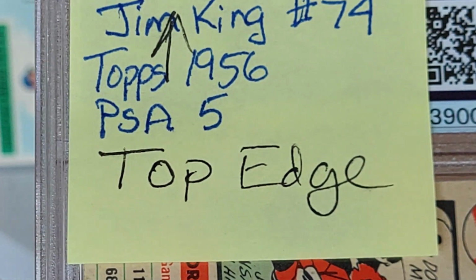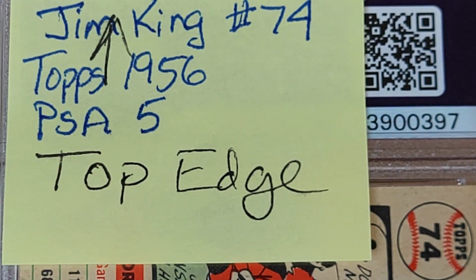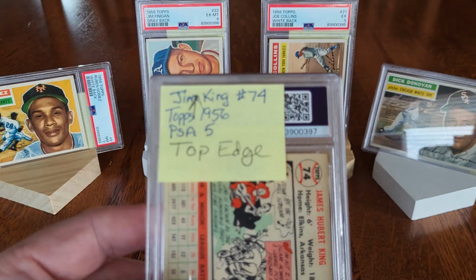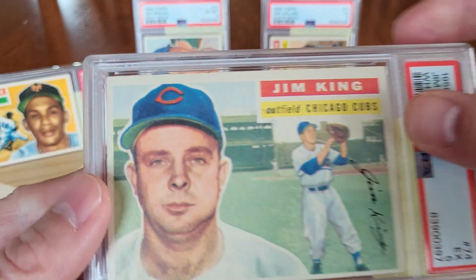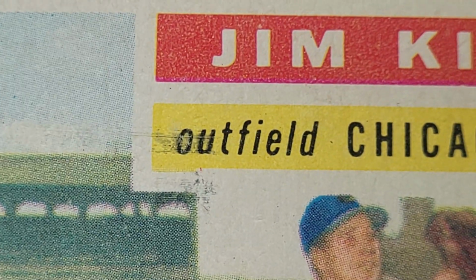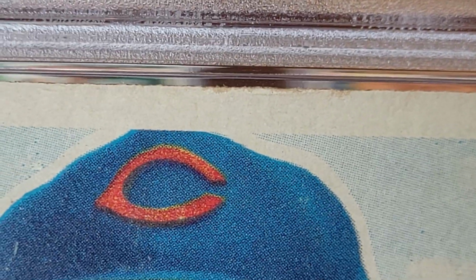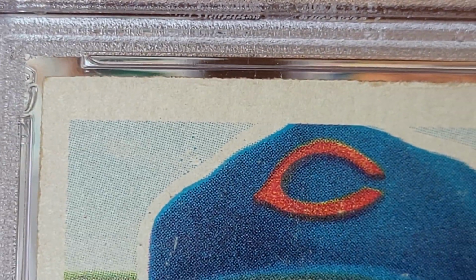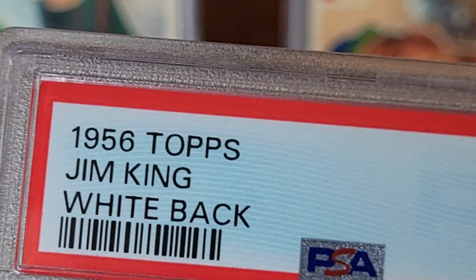Jim King, card number 74. I thought it was going to be a 5. Back that back out again there. And I wrote top edge was an issue. Because a little printing error right there in the middle. I think I was looking at that. I think I saw some rubber band marks. But a 5 it is.